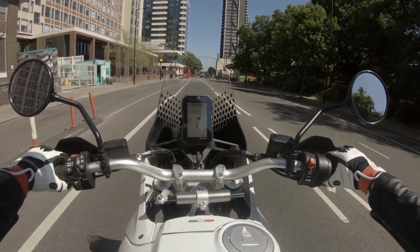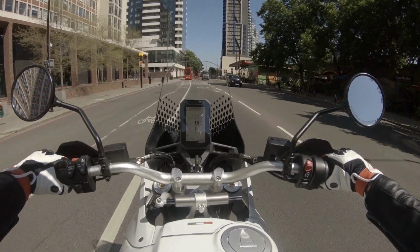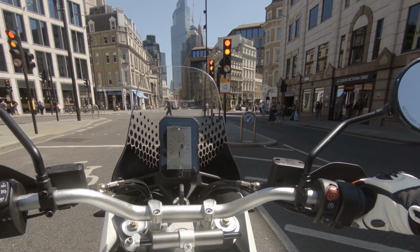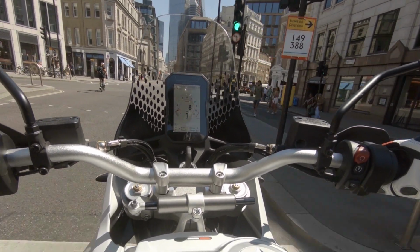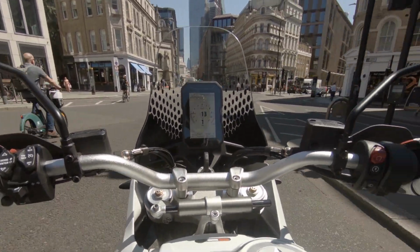It was suggested to me to put the bike in sport mode for a ride around town, and I was really surprised how smooth the power delivery was. You could easily ride this bike through London.